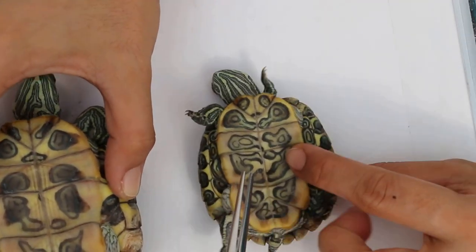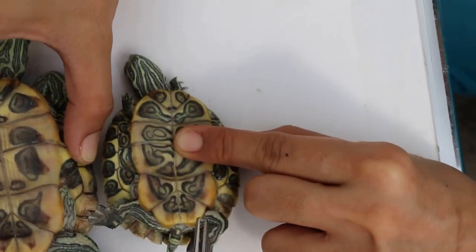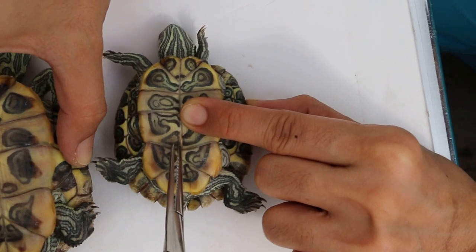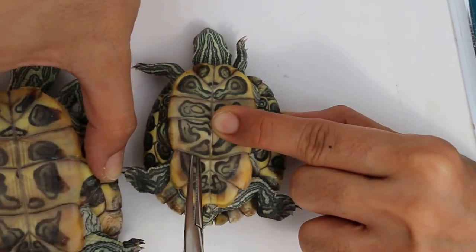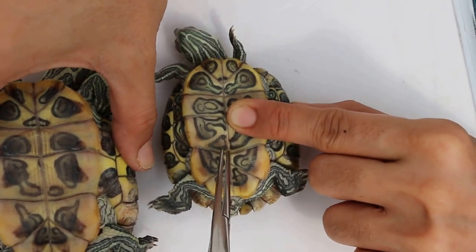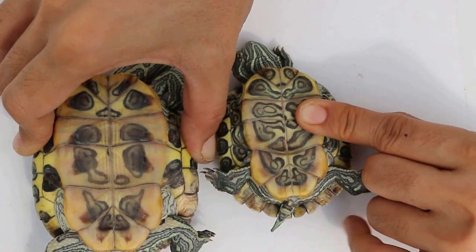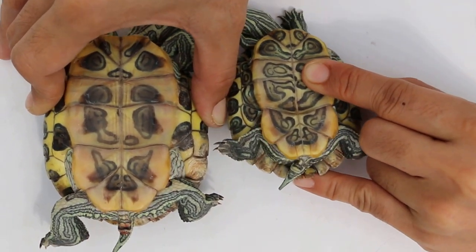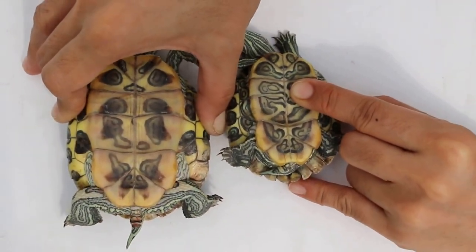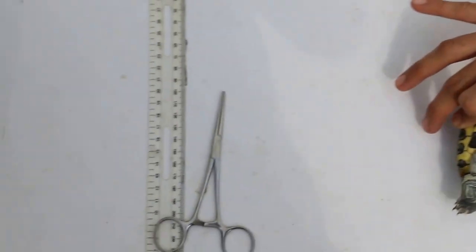Whereas the smaller one doesn't have bleeding, but there is a small dent here, which could be due to shell rot earlier on, because this shell rot has happened for over a year, and this shell rot causes a dent because the shell has been damaged. So there's a dent here, and there's no bleeding.